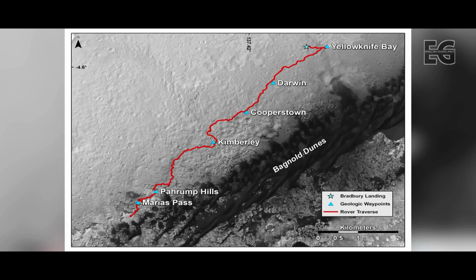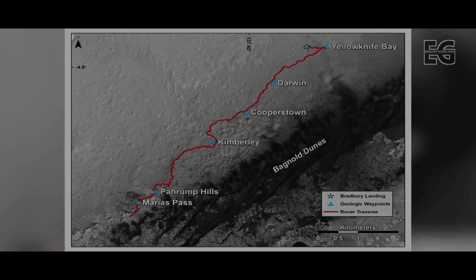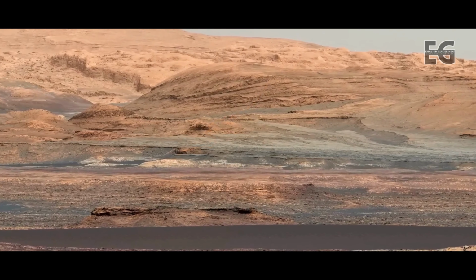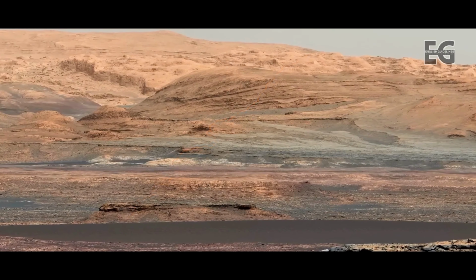In this map, we can see the true scale of the Bagnold Dunes. Curiosity will explore only a small portion of it. As the rover moves closer, it captures this stunning image, with Mount Sharp looming in the distance.